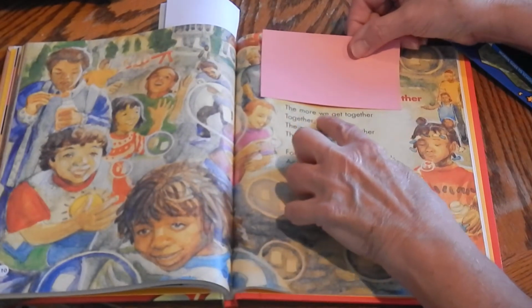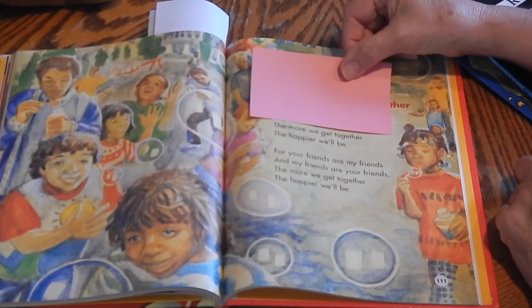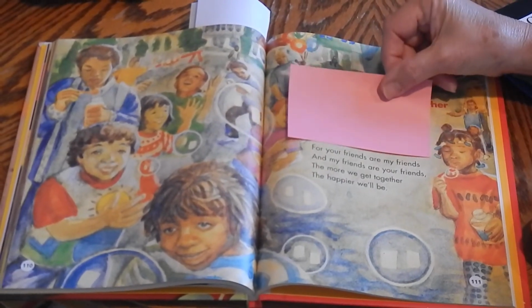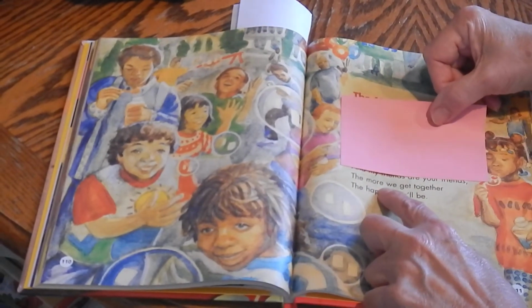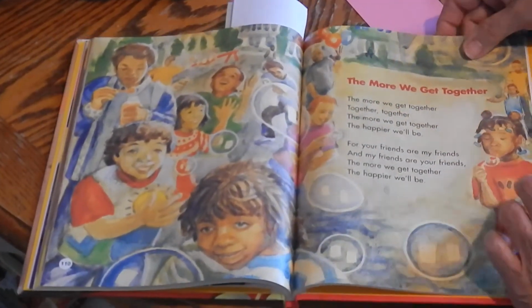The more we get together, together, together, the more we get together, the happier we'll be. For your friends are my friends, and my friends are your friends. The more we get together, the happier we'll be.